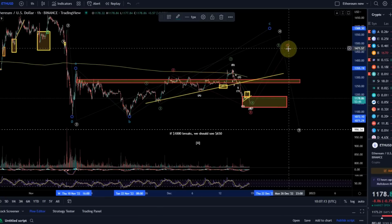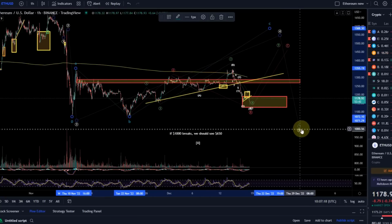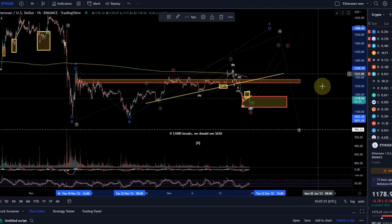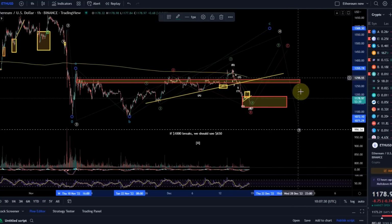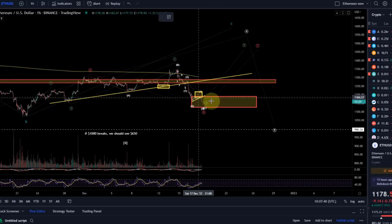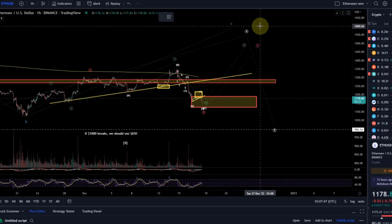If we are in the red count and we only make 3 waves up here, then we are going to most likely break the $1,000 level afterwards, where we don't know that until we see where we are going to peak here and how the beginning of the downtrend is starting. But either way, I would expect a strong decline after we push a bit higher. We're already in this red zone. So let's say we reverse out of it, which I would expect. I don't expect us to go through straight away. I would expect us to see at least a reaction to the upside.